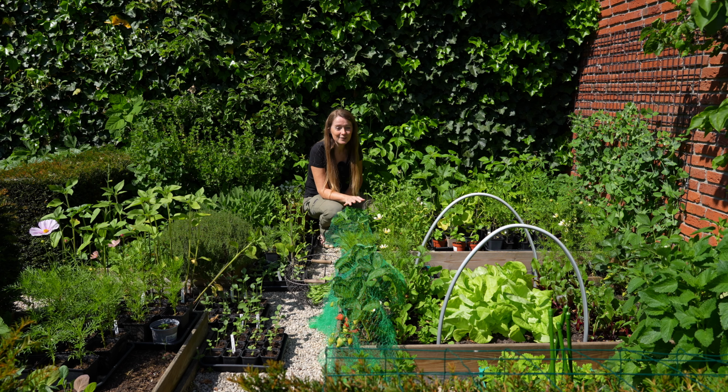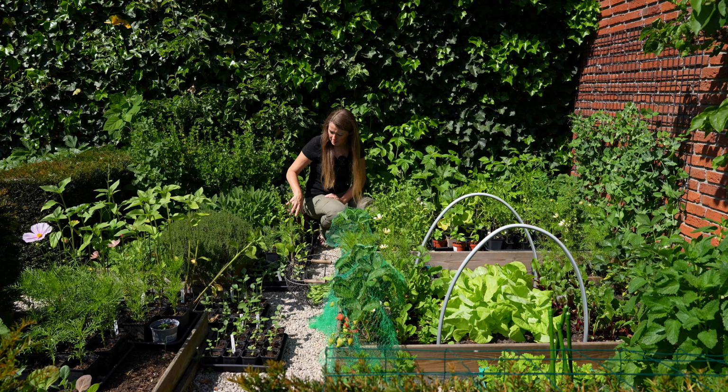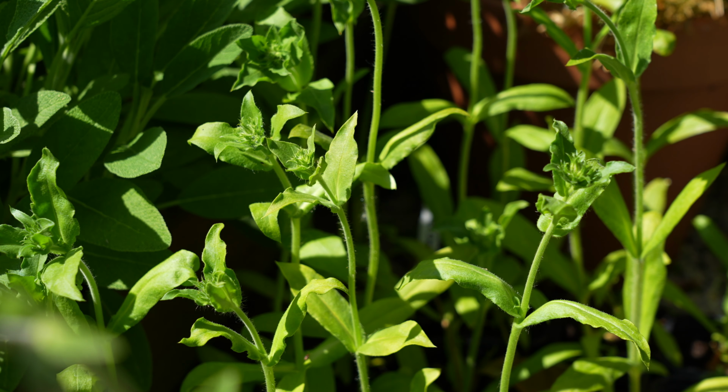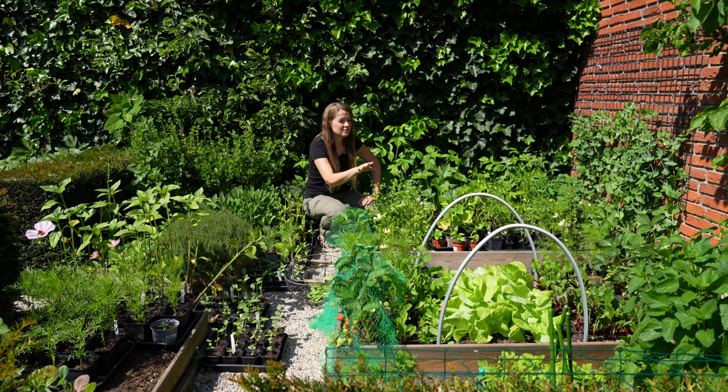Then in front I have a lot of cosmos. I have the Lemonade, and over there I have the Kiro, a yellow variety. And this is a bit pinkish with yellow. Over here I have a lot of phlox, Creme Brulee and Cherry Caramel. In front I have some more strawberries, then I have some butter lettuce.